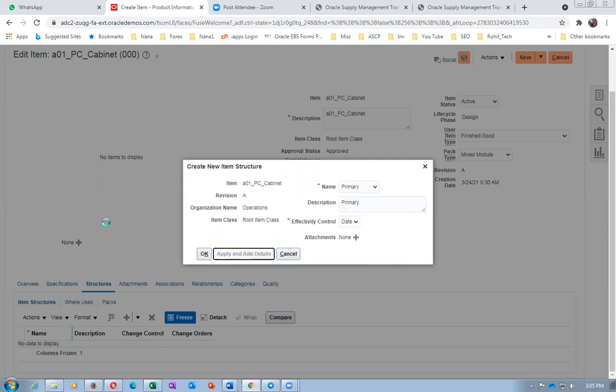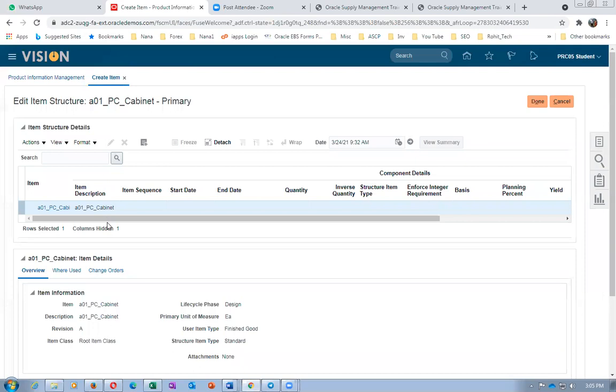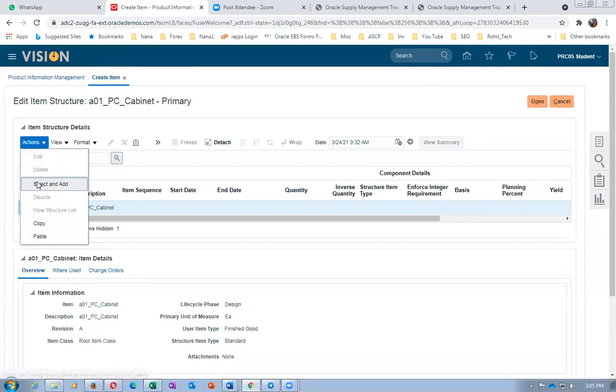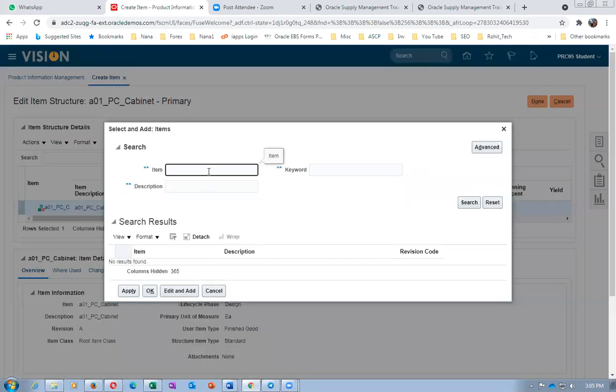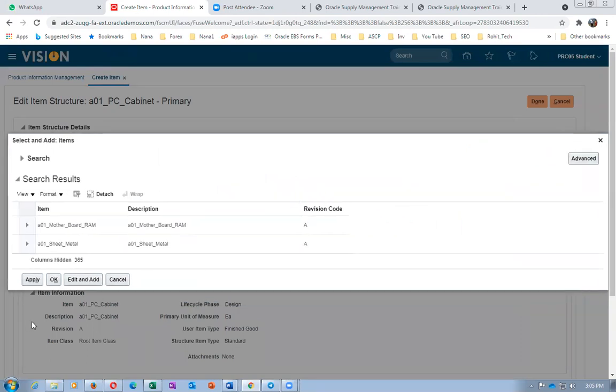I'm going to have two level components. Two components I'm going to add. So go to actions, and then go to select. So let me query the A01. You'll now find two components coming up over here, A01. So click on search now. You'll now find both. So let me add both.